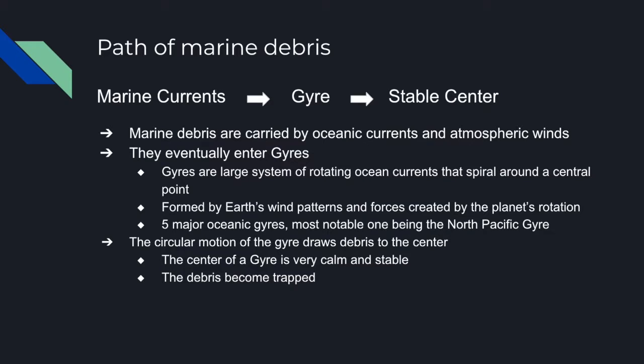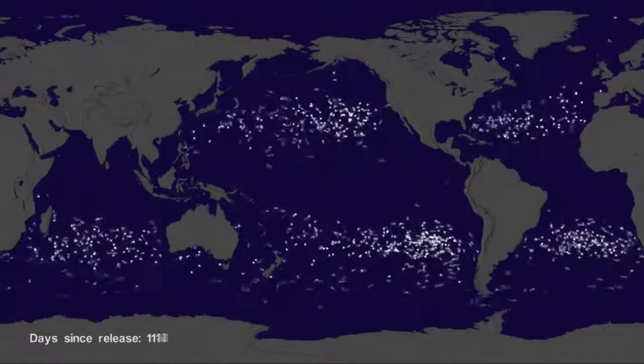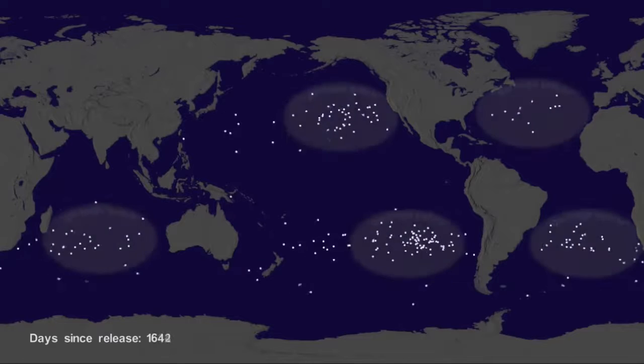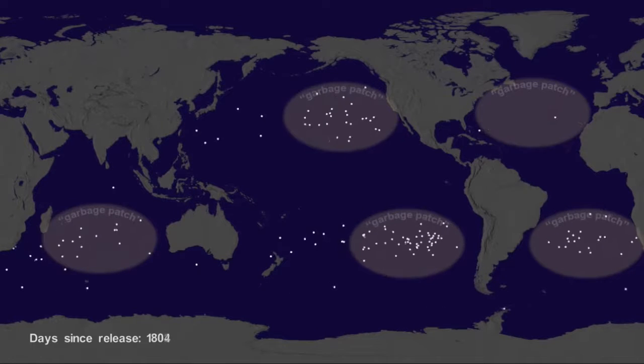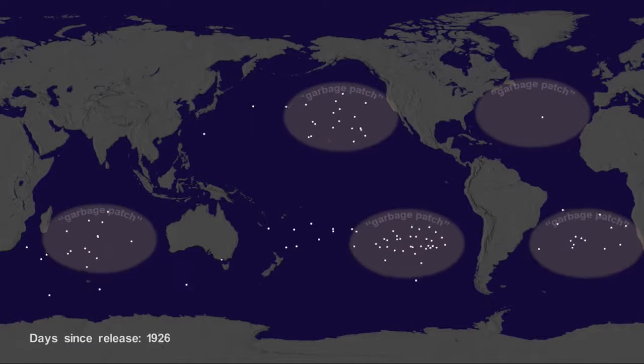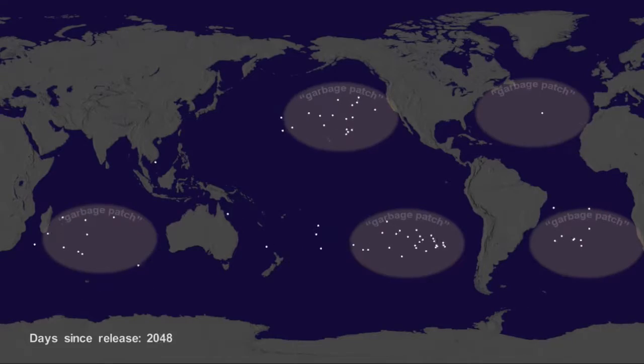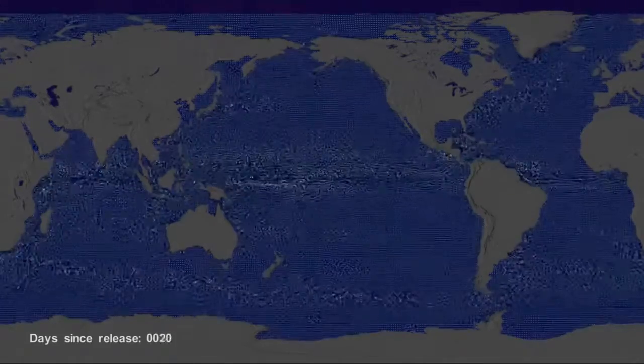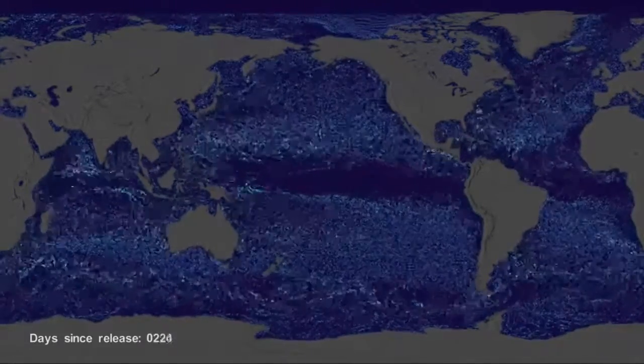It takes approximately 6 years for trash from the coast of North America and a year for trash from Japan and other Asian countries to make it to the garbage patches. It has been estimated that 80% of the debris in the Great Pacific Garbage Patch come from land-based activities in North America and Asia, while the other 20% comes from boaters, offshore oil rigs, and large cargo ships that dump or lose debris.